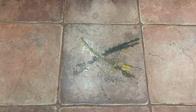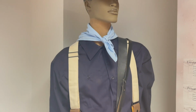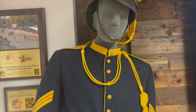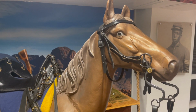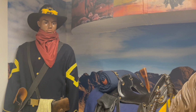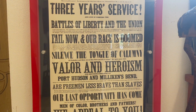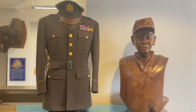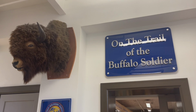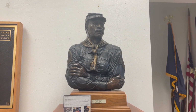If you come to this museum, you get to see what their uniforms looked like. I've always liked their uniforms, they're very dashing. I like seeing all the different mannequins, and I like this one, but it's got some wonky legs. They were excellent horse riders, trackers and frontiersmen, and I like seeing this ad calling for men of color, looking for service, valor and heroism. They were no longer only out on the frontier, they still continued to serve. So if you come here, you get to learn a lot of that history.